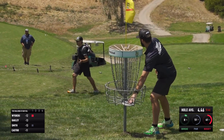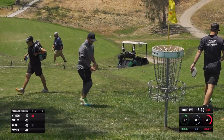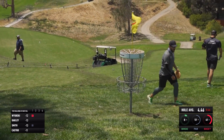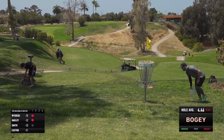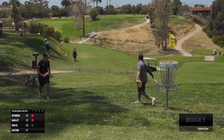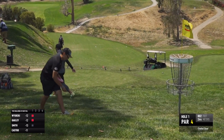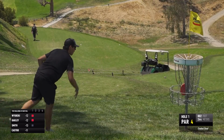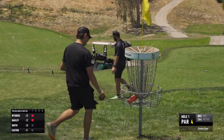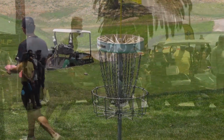It worked. That'll do. There is your leader, Brody Smith. I like his putting form, by the way, too. It's nice and direct, not a lot of extra movement. Yeah, he's been hanging out with five-time world champ McBeth quite a bit. One of the best putters that ever lived. Just all around great thrower of the game too.